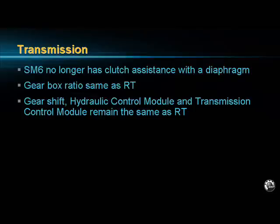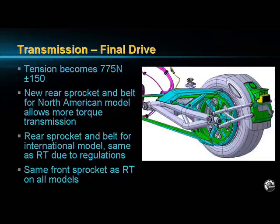The SM6 no longer has the clutch assistance with a diaphragm. As for the gearbox ratio, it remains the same as the RT. Gear shift, hydraulic control module, and TCM remain the same also. The Spyder F3 has a new belt tension. It is 775 newtons plus or minus 150.